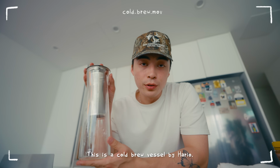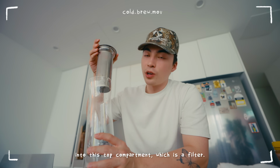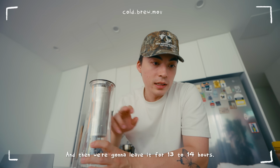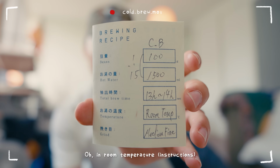This is a cold brew vessel by Hario, I think. All you've got to do is add the coffee beans into this top compartment, which is a filter, and then you just add water until around here, and then we're going to leave it for 13 to 14 hours. Oh, at room temperature.